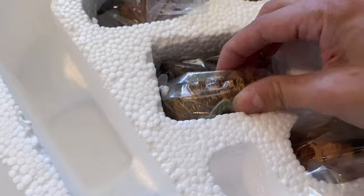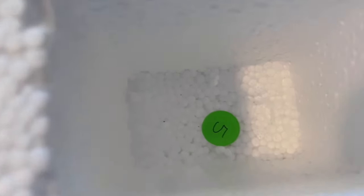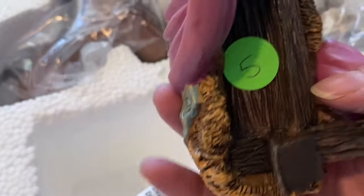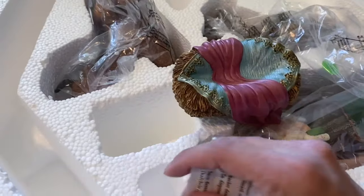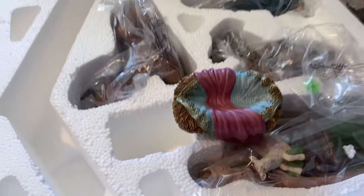So here's what I did. I put a number on every piece. You can see there's a number there. That one has the number 5. And then the bag, I put a little number 5 on there as well. And then each piece also has the same number on the bottom. That way, when it's time to put it back in the box, I know exactly what needs to go where. And hopefully this helped me preserve it for a lot of years and it doesn't break.